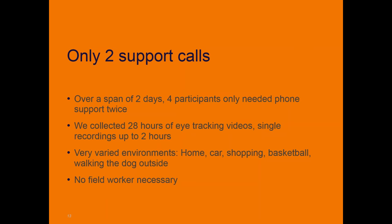One was an issue with calibration in the sun, which could be fixed easily. And the other one wasn't even related to eye tracking or to our equipment, but the participant was logged onto the wrong Wi-Fi.